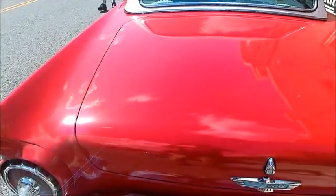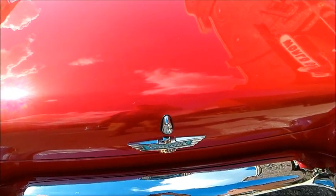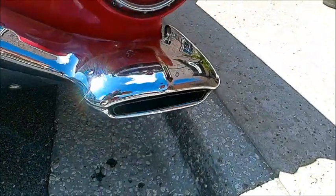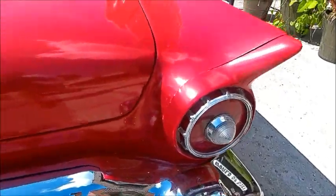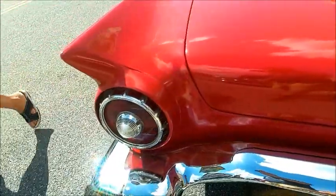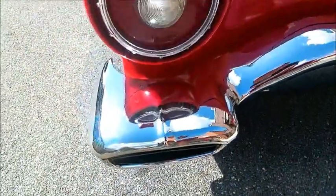And you'll note that the exhaust exits from those bumper ends right there. And there's no scarring from the exhaust acids, so that's really good. Very nice indeed.